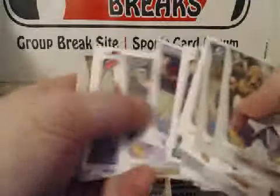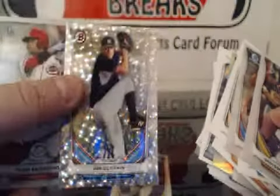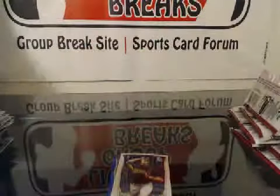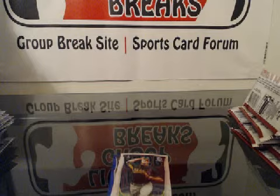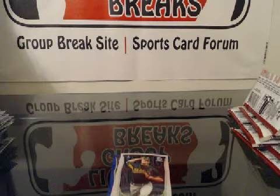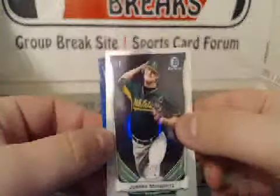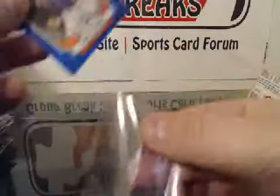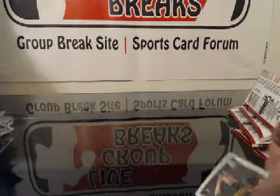Leave the blue for the end. Ice of Ian Clarkin for the Yankees. Ian Clarkin. And Mr. Irrelevant is a blue chrome of Cole Stewart for the Twins. Number 383 out of 399.